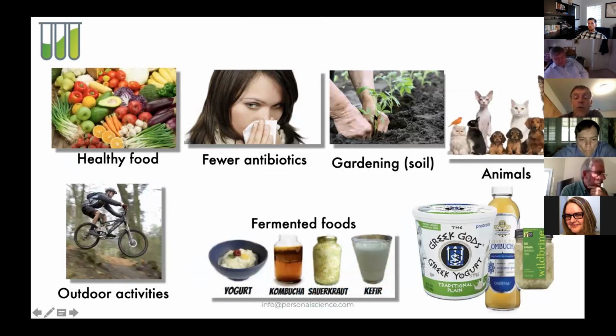Spending time in the soil. A lot of the best microbes that affect human health come from the soil, and human beings are designed to interact a lot with good old dirt. So certainly, especially for kids, you should not keep kids away from dirt. Similarly, being around pets is another way to diversify and strengthen your microbiome. Spending time outdoors, there are lots of fermented foods that I can recommend, et cetera, et cetera.